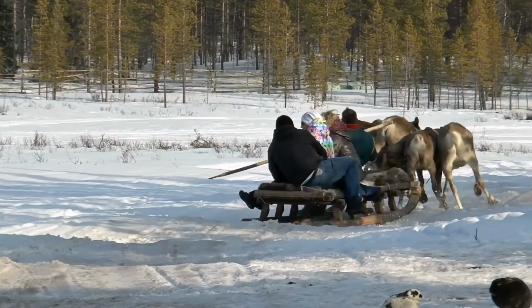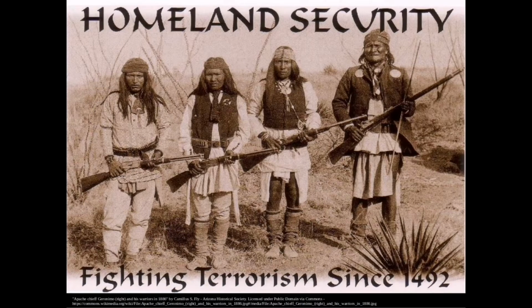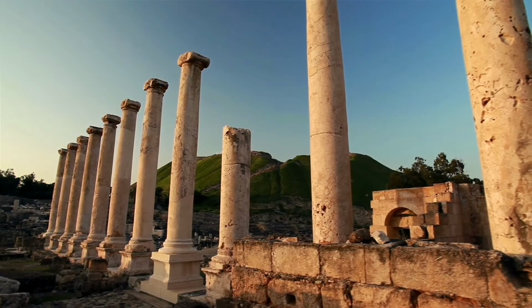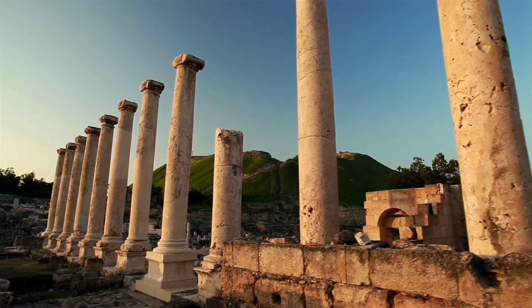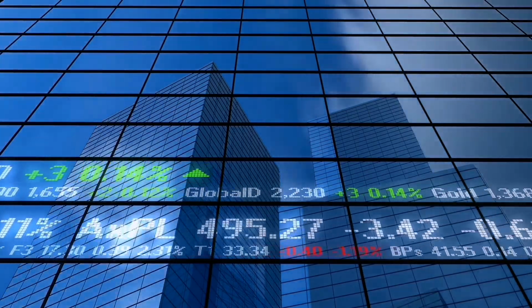We see that it all boils down to the distinction between indigenous and civilized. Indigenous peoples have been continuously attacked and destroyed by civilizations from about 10,000 years ago up to this day. Indigenous are, in this definition, those who really live sustainably. They live in ways that don't harm the land, and they live in ways they can continue forever. Civilizations, on the other hand, always collapse. They are either destroyed or conquered and assimilated by a larger civilization, or they collapse because they overuse their land base, among other factors like increasing corruption, decadence, and so on, as we can see today.